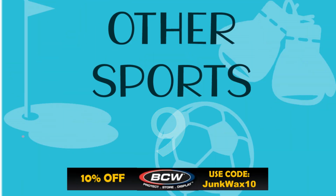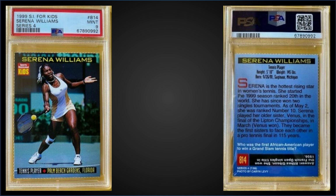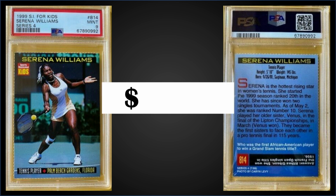In the number 9 spot from 1999 Sports Illustrated for Kids, we have the Serena Williams rookie card graded mint PSA 9. Card sold at auction for $2,224. It's a Pop 15 in a mint slab, and there's only 8 higher graded gem mint PSA 10s.